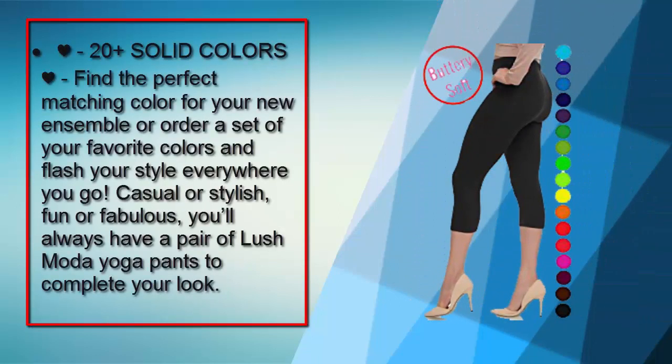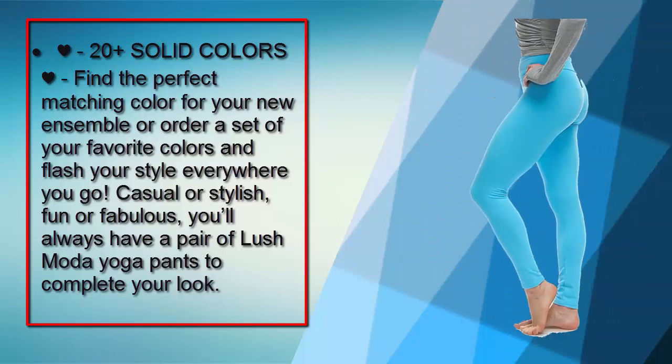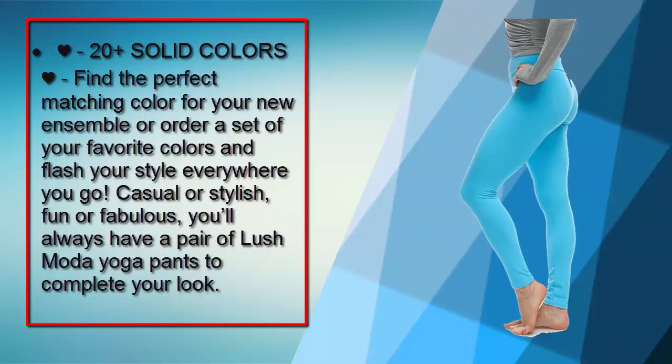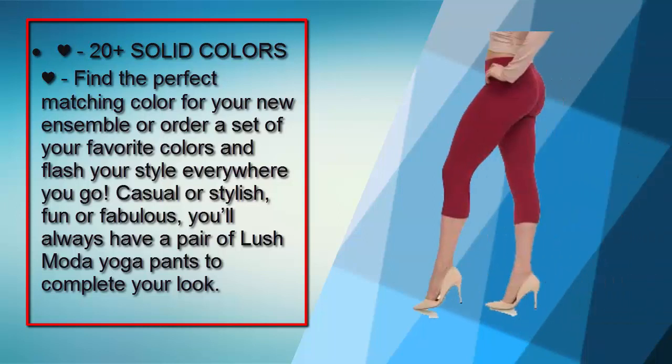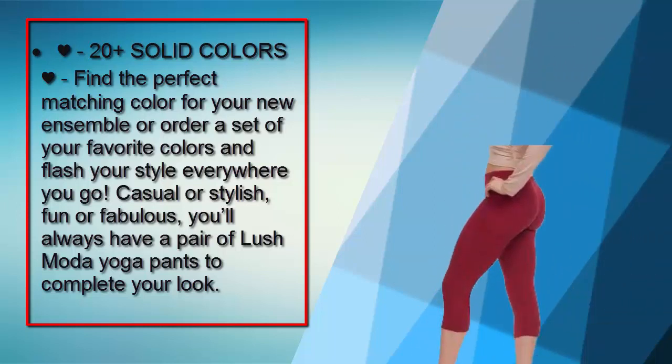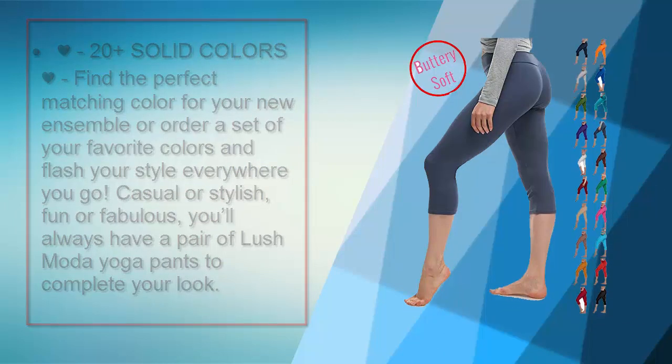20 plus solid colors. Find the perfect matching color for your new ensemble or order a set of your favorite colors and flash your style everywhere you go. Casual or stylish, fun or fabulous, you'll always have a pair of lush Moda yoga pants to complete your look.